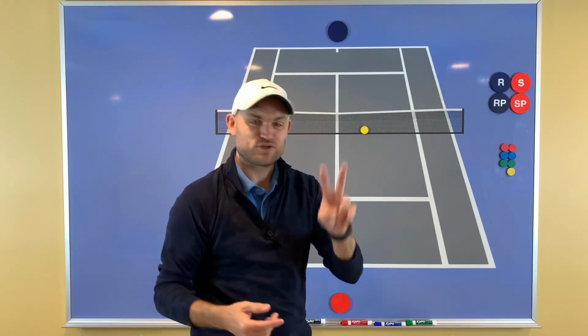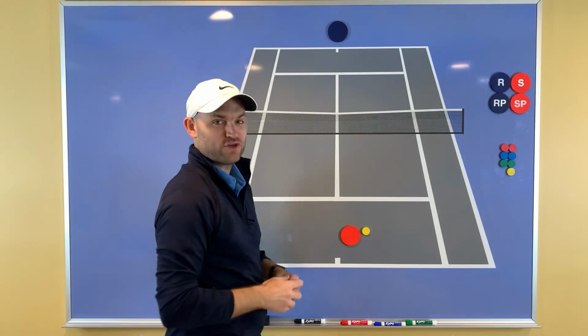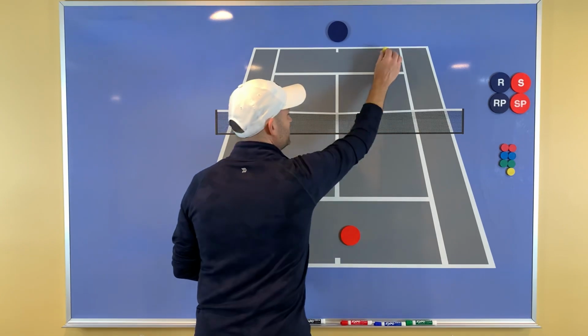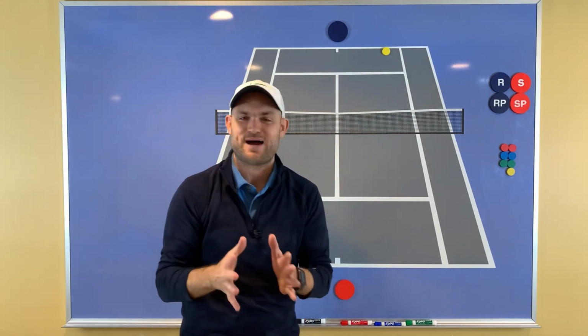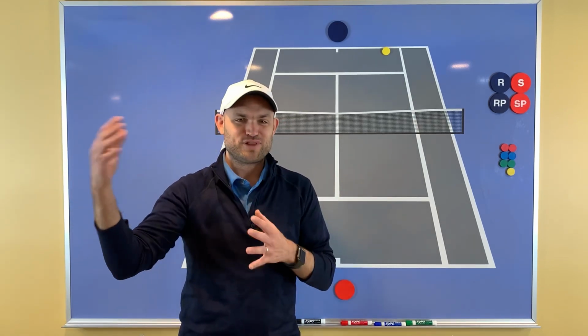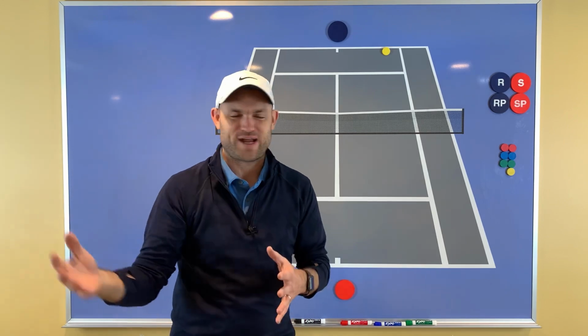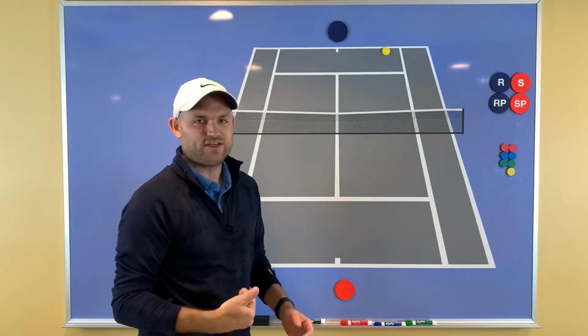All right, mistake number 2. Your opponent hits the ball short, you move inside the court, hit what should be an approach shot, and you move back behind the baseline. Look, you gotta stop doing this. These are training wheels on your bike, and you're trying to enter the Tour de France. Like, you can't do that. You can't be going in ready to attack your opponent and then just move back.